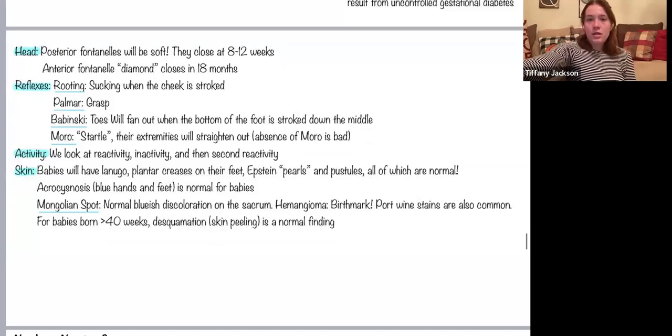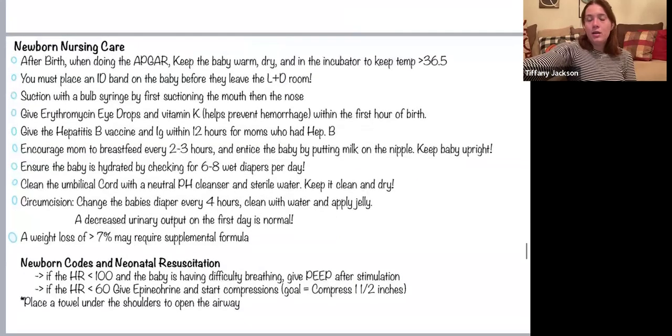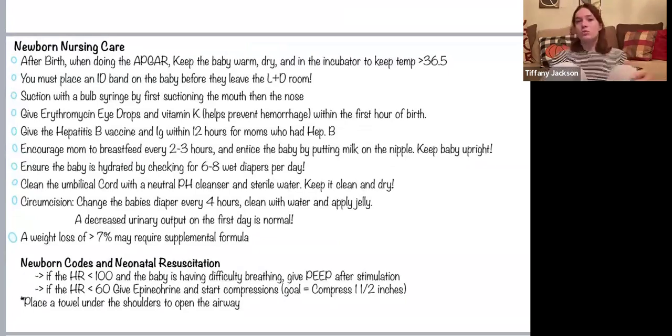Alrighty. Some newborn nursing care. Priority is going to be getting that APGAR score, making sure baby is warm and dry. And before that baby leaves that labor and delivery room, they must have an ID band placed. We've already discussed suctioning. Some things we give right after delivery is erythromycin eye drops and vitamin K. Also making sure mom gets Hep B vaccine. We're encouraging mom to breastfeed every 2 to 3 hours, keeping baby upright.